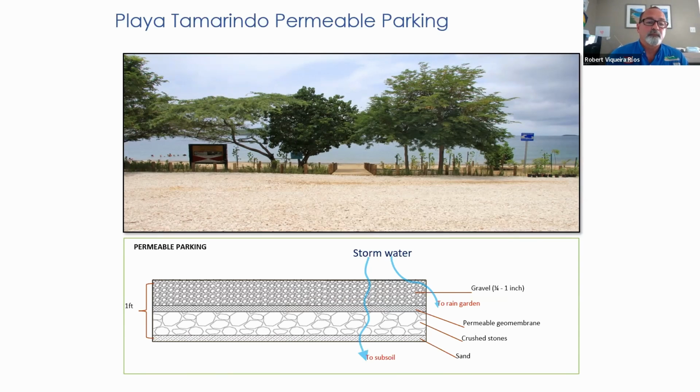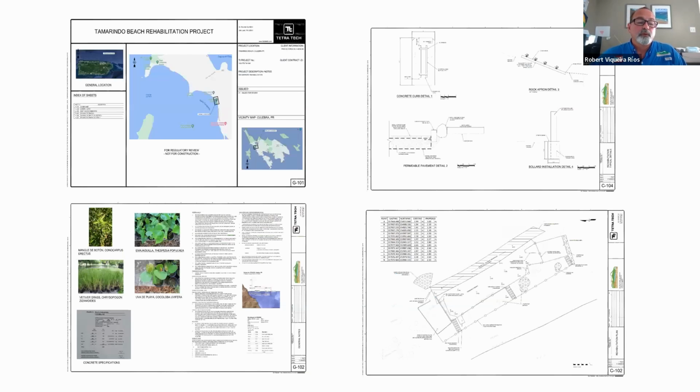Unfortunately, the hurricanes Irma and Maria hit this project very hard, and most of the practices were destroyed. So we got a chance to find additional funding from the Department of Natural Resources, the Coastal Zone Management Program, to be able to fix these issues. And this time we had a little bit more budget, so we wanted to build a project that will be more resilient to climate change.